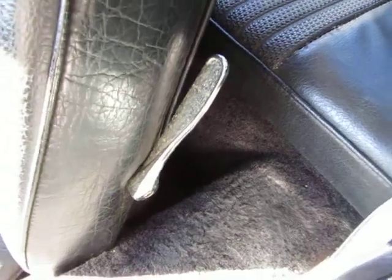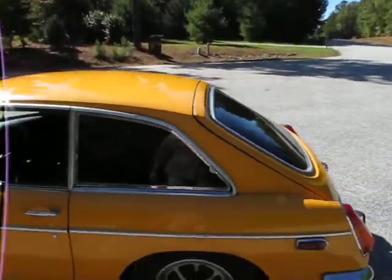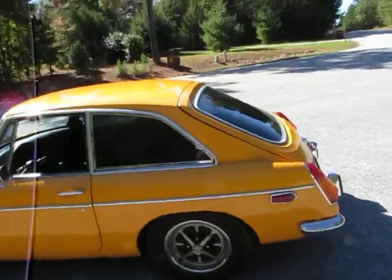The seats scoot forward and backward like they should, as well as these handles right here working as they should. Back seat looks good. There's some extra parts in the trunk. Headliner's pretty clean, not perfect, but very, very presentable. This is also an original air conditioning car. All the components for the AC are there. Just needs to be hooked up.